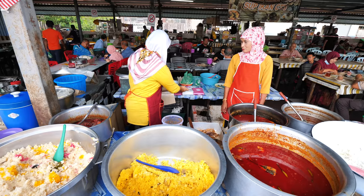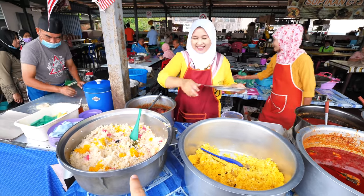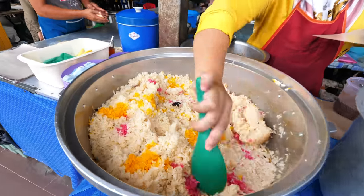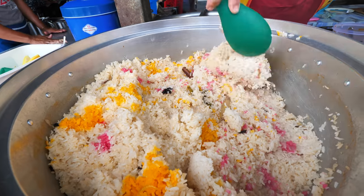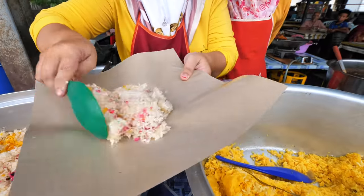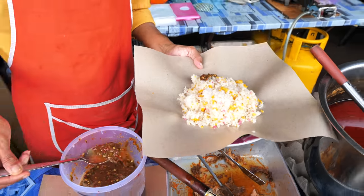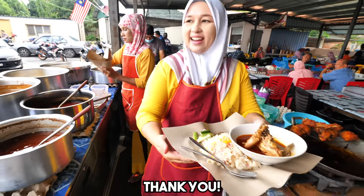Let's try that. And here we go, guys, look at this. We've got the nasi minyak. That's the ghee-infused local rice with, you can actually see cardamom, cinnamon. I think there's star anise in there as well. And, oh, there's pandan, ginger. Wow, with so many spices. Oh, sambal, yes, please. Thank you. Oh, yeah, that'll be good. And there it is. Terima kasih.